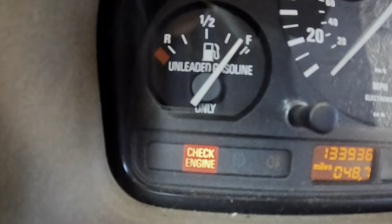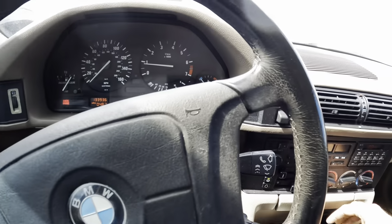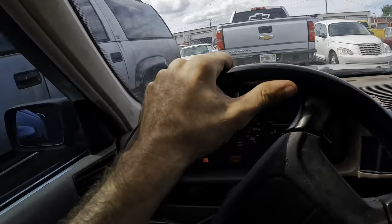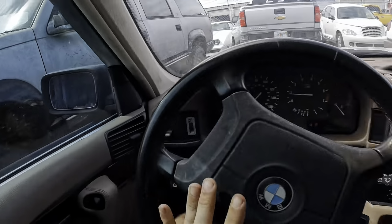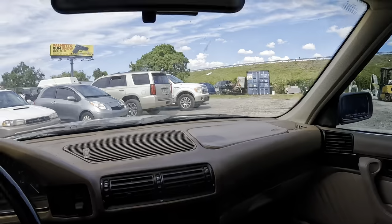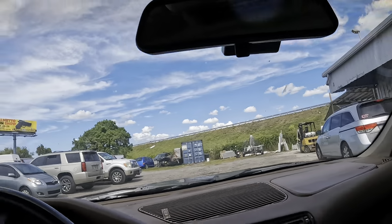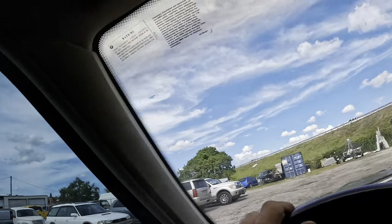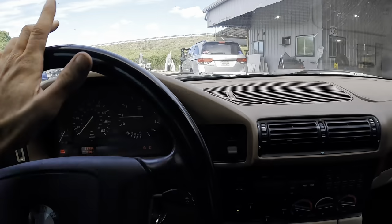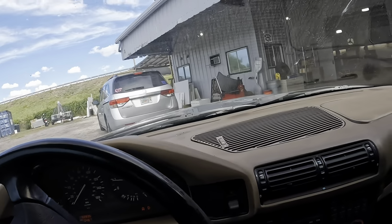Hey, look at that, we got the check engine light on. Okay, so the primitive ECU in this OBD1 BMW has identified that there is some kind of a problem here. Let's spin her around real quick, get it into the shop. Let's get out of the sun. It's a little warm today. Although it has been a little cool outside, the heat is on today. I'm gonna go inside by my fans.